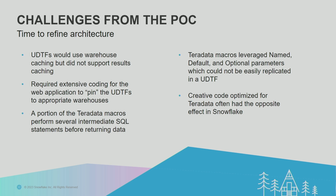A portion of the Teradata code actually did multiple SQL statements, which we couldn't easily do in a UDTF, or within a SQL UDTF, should I say. A couple of other things came into play. Again, as Chris was saying, based on the way these things are called, there are a lot of default and optional parameters. That was a challenge with the way Snowflake overloads to handle that, which was going to be a problem when you have 20 or 30 parameters and 5, 10, or 15 of those are optional. We had to address that too, and there was no simple way to do it.